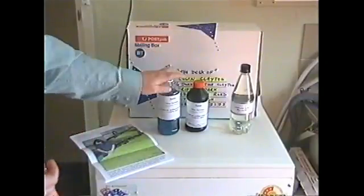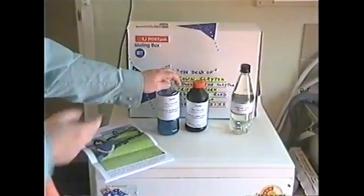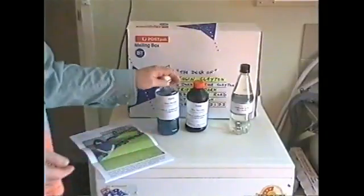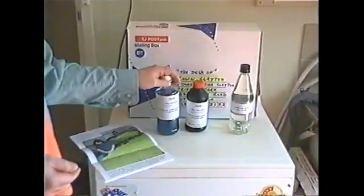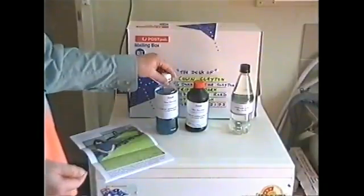Best time to add the fertiliser is at night time, of course, because it's got salts in here. So it's always best to put salty things on your plants late at night so you don't put so much of a strain on the plants.